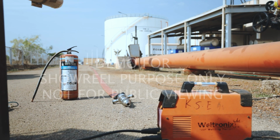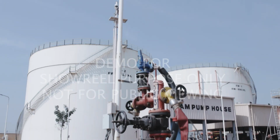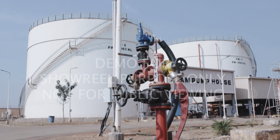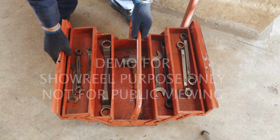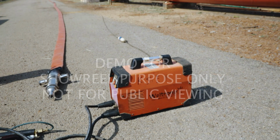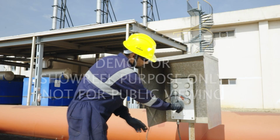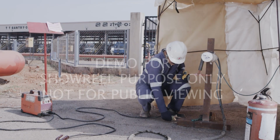A fire extinguisher or fire hose should be kept near the job location, connected to the nearest hydrant in charged condition. Non-sparking hand tools are only to be used for the execution of the job. Welding machines used must be connected through ELCB and the welding return cable must be taken up to the job location.